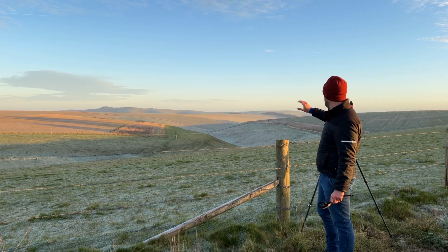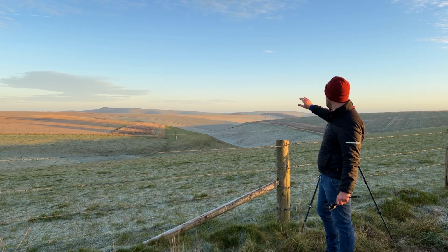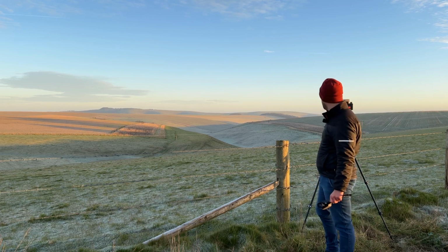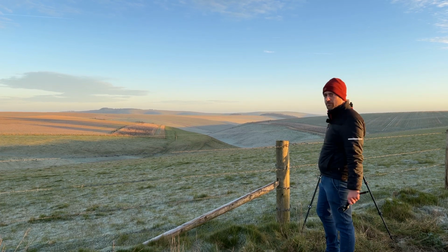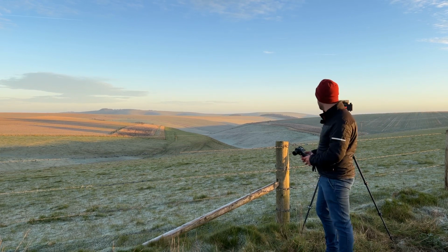Just rolling landscape, you see some sheep in the distance there, it's quite sort of bleak there. It's just beautiful, it really is just beautiful, and I couldn't have asked for a better morning really to come out and shoot this. It's exactly what I had in my mind, and I'm really happy with this now.